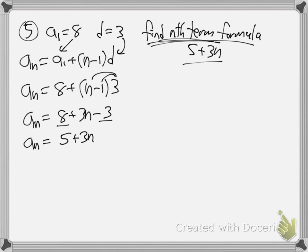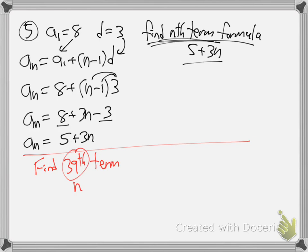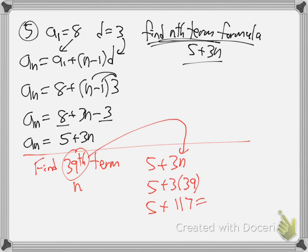Now the second question they asked is, find the 39th term. What do you think I should do? Yeah, what do you think the 39th is? That's n, because it's the ordinal. Remember, the ordinal numbers are always your n. Anything that implies an ordering, 39th. So just take that formula we just found, 5 plus 3n, and put 39 in for n. 90 and 27, 117 and 5 is 122. Put the other answer in the back, yep. And there we go.